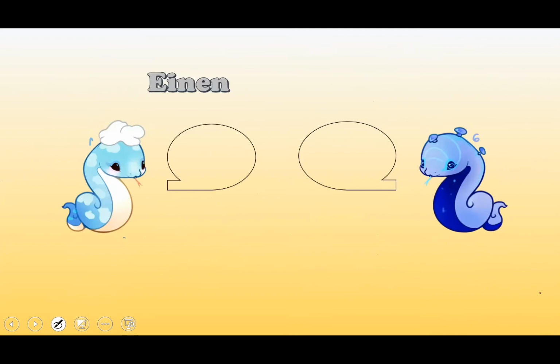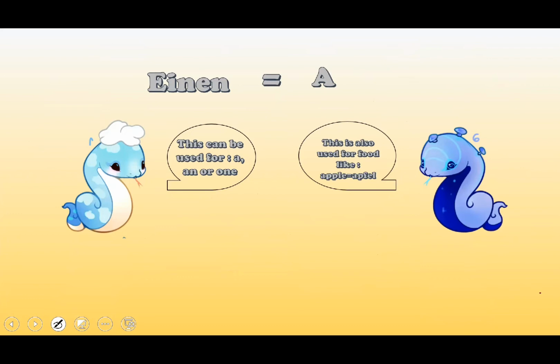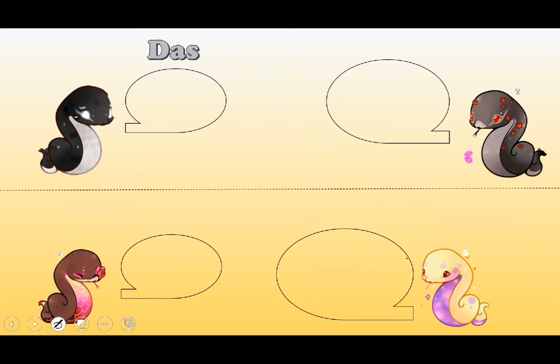Einen means a also, and it can be used for a, an, or one thing. This is used for food, like apple. Then you say in German, Apfel. App, you say the app, you know, the game apps or whatever apps. Apfel. Das. You pronounce it as das, without the t.